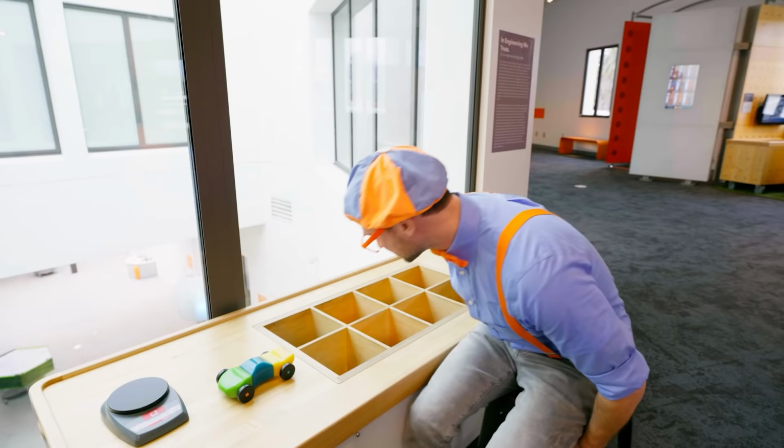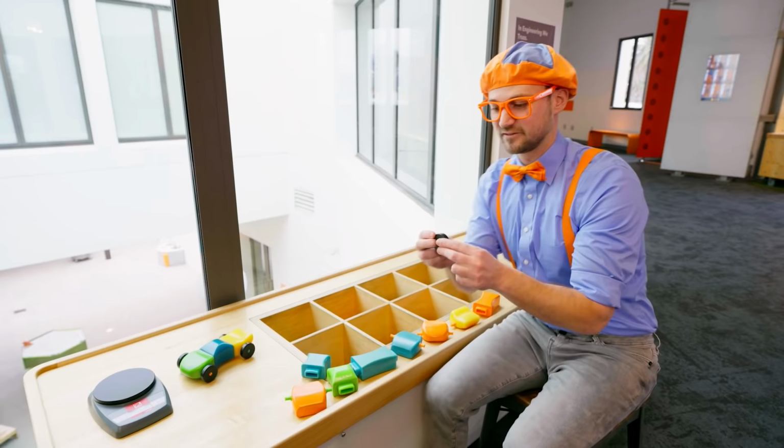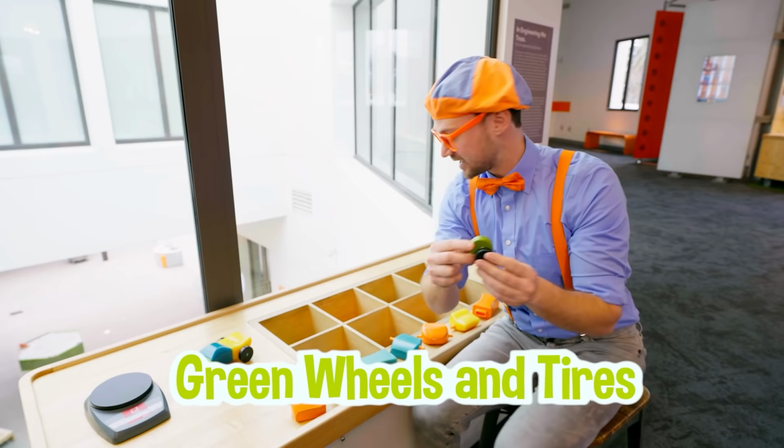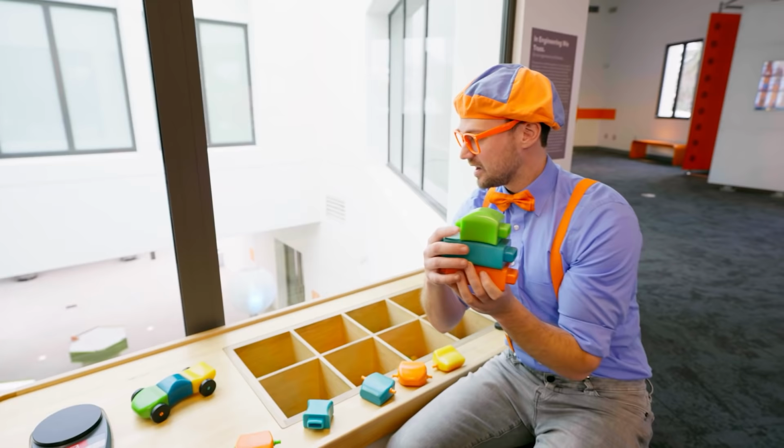Hey, why don't we make a car? Whoa, all right. Looks like we have a lot of parts to choose from. Ooh, we have some black wheels and tires, and some green wheels and tires. Okay, so let's pick a body. Look, we have some long bodies and some short bodies. That one had a short body. So let's pick a long body.